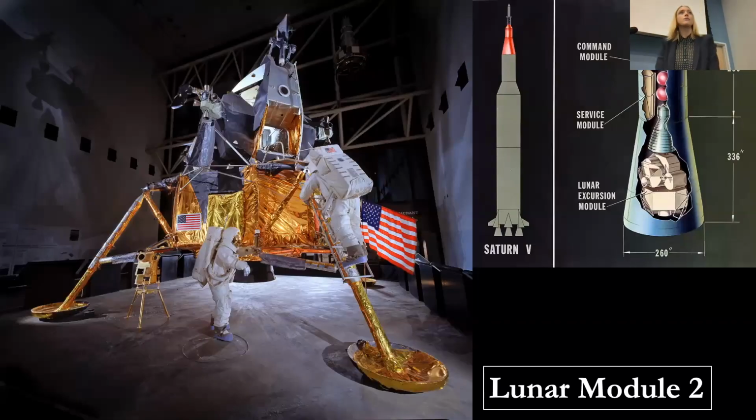So this is another part of the spacecraft. This is the lunar module, and the lunar module is a two-part spacecraft in itself. And so there's the ascent stage and the descent stage. So basically what happened is that the astronauts would fly the command module with a service module with the lunar module to the orbit of the moon. And then one astronaut would stay inside the command module while two astronauts landed on the lunar surface in the lunar module. They would do their spacewalk, and then they would get back into the lunar module, and then the top stage of it would launch from the moon, rejoin the command module in lunar orbit, and then they would return to Earth. This is the LM2, Lunar Module 2.